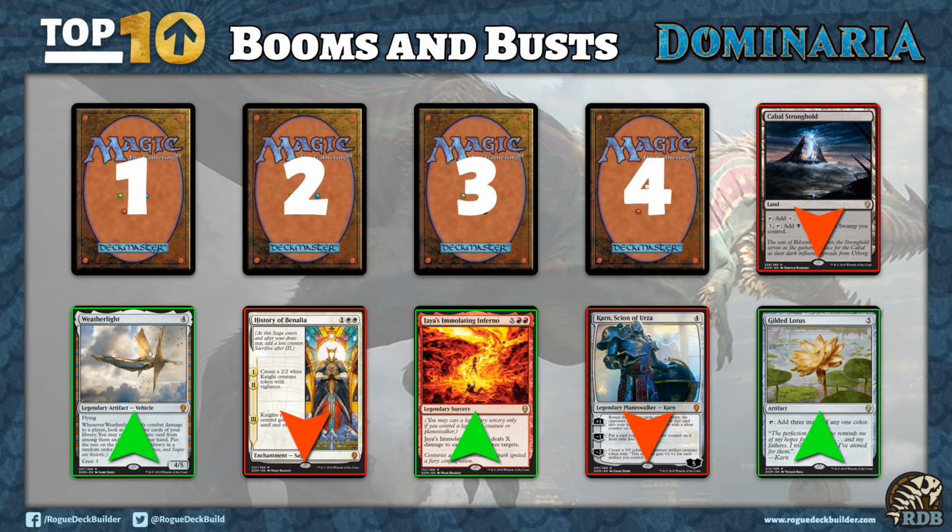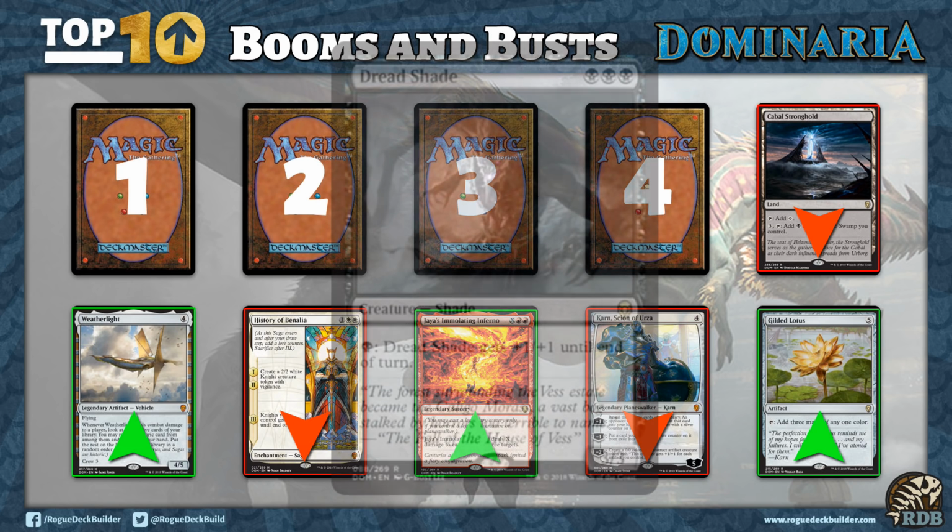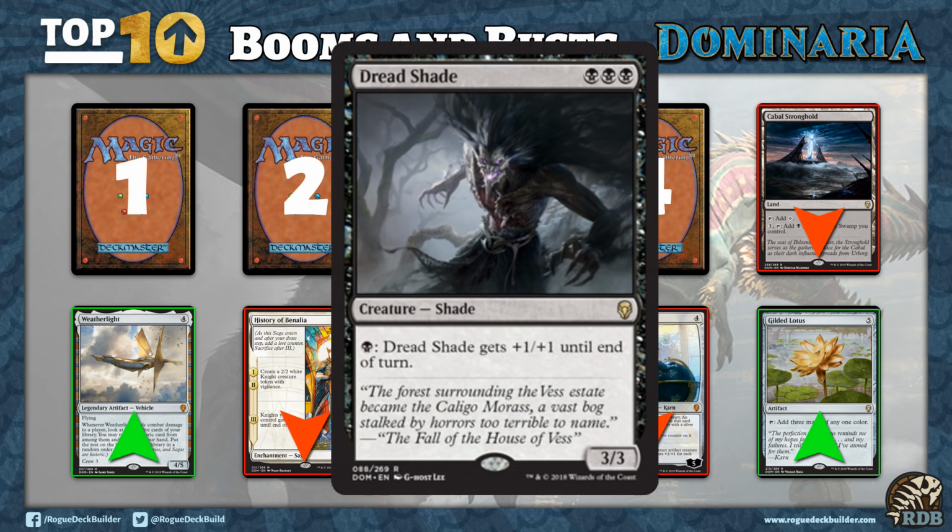On to my number 4. Speaking of the Shade, out of the cycle, this is the one I like the best for its price point. It's $1.75.